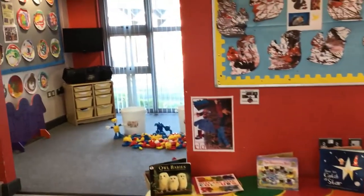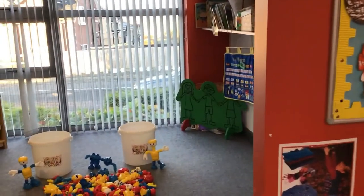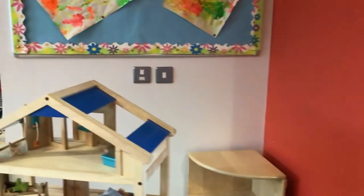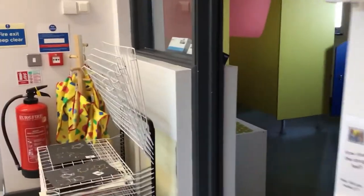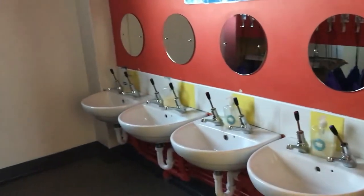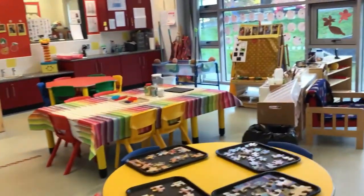We also have a lovely quiet room, where the children can come with me to have their stories and songs and rhymes as well in this little room. I'll take you over now into where our toilets are. We have three toilets for the children. There's plenty of space. There are their little taps and sinks that they can use themselves. And I'll let you go back in to the room.